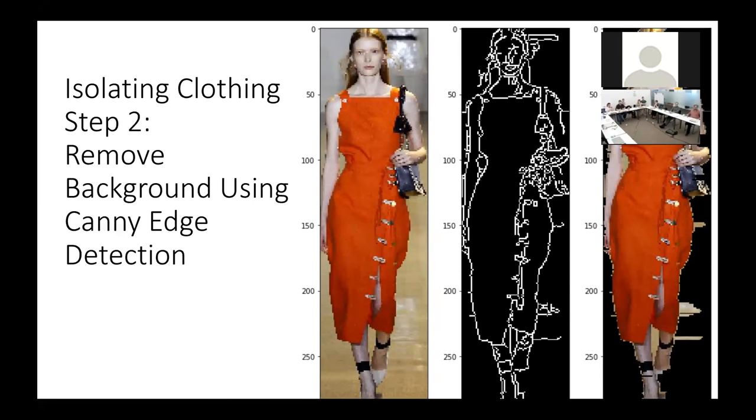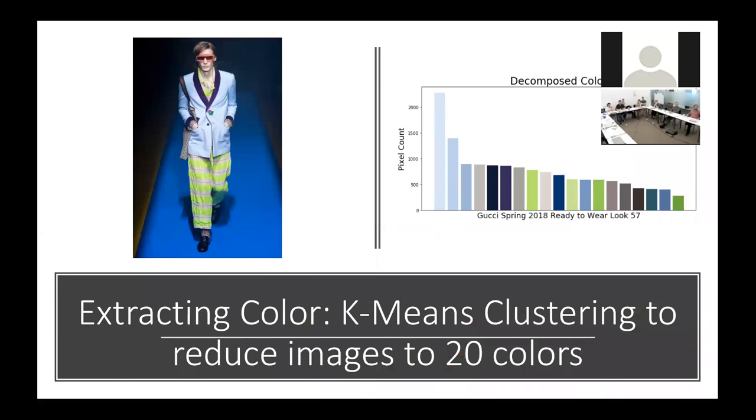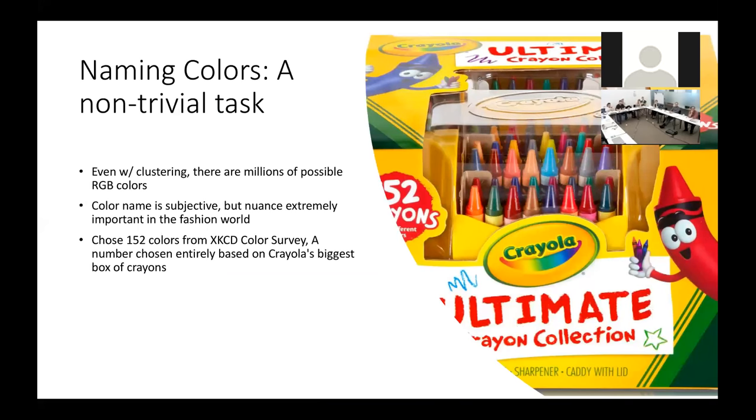And then, after using k-means clustering, I would get all these clusters of the image. So I'd have 20 individual colors that represent what's left in the model. Now, even after I reduce those, every image can have its own unique colors. But if I wanted to compare, I had to actually name the colors. It's a pretty non-trivial task.